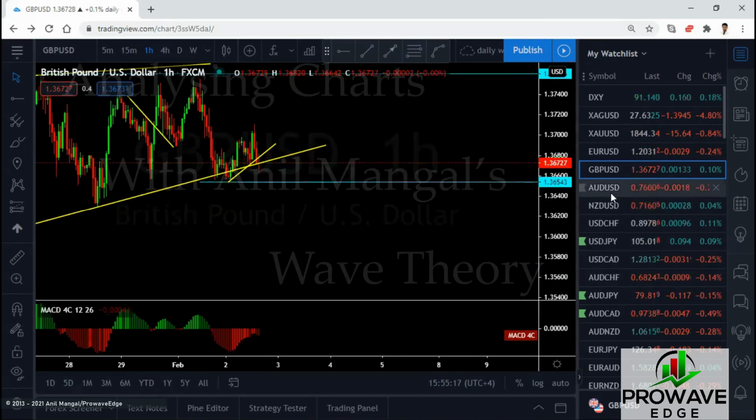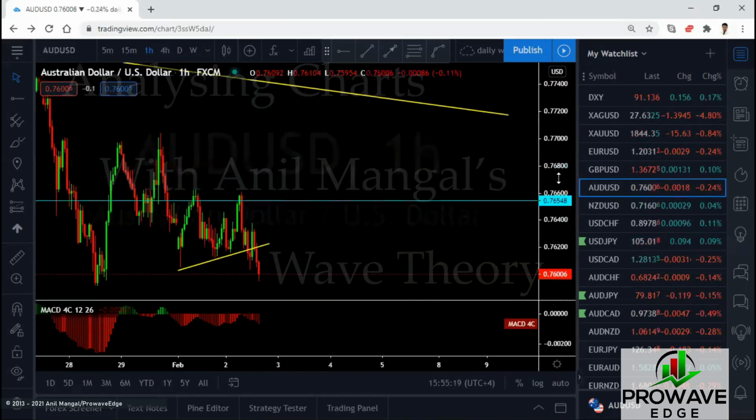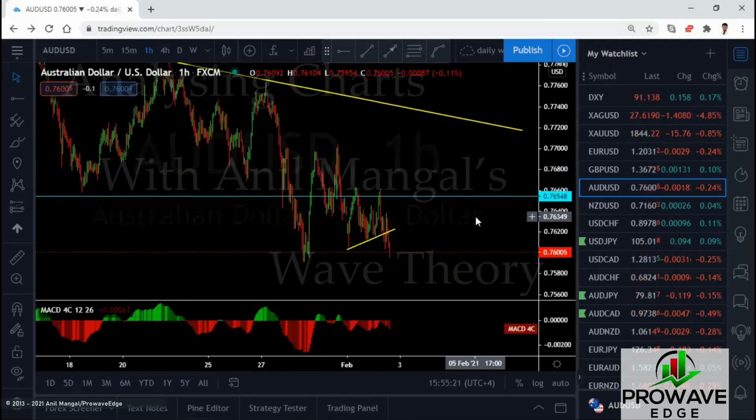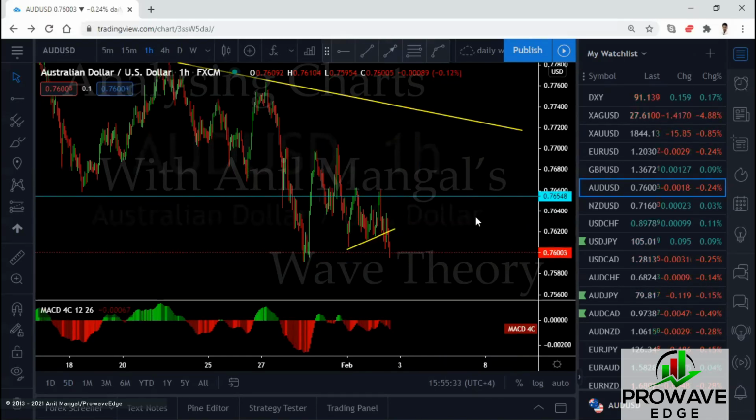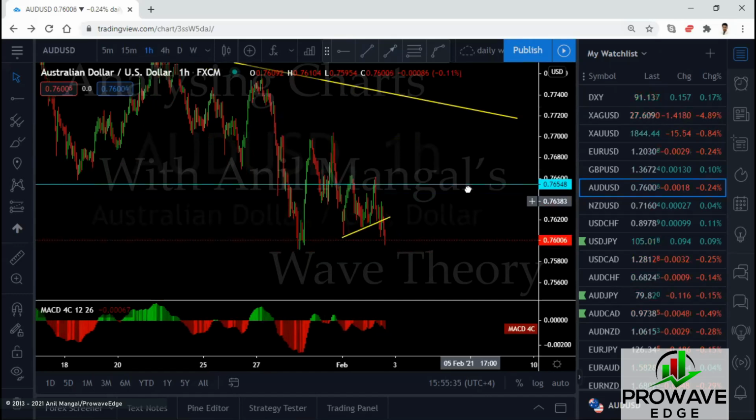Let's go. Aussie. Aussie was a sell we saw, but because Aussie's in this impulse here, the probability is you're going to make a running flat. That's a probability, and that's a very high probability trade. So we did not take that sell. I would still not take it. If it goes up, then I'll look for the trade.